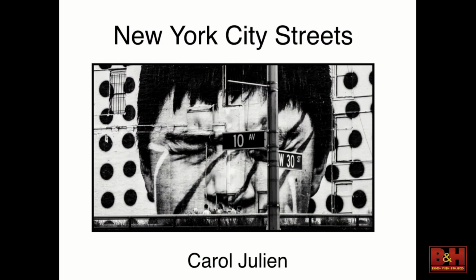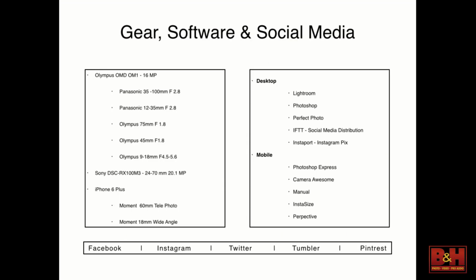All right, so let me just get started. First, I'm just quickly going to talk about what I use. As I said, I'm using the Micro Four Thirds format mostly. The OMD EM1 is my go-to camera. I have a bunch of lenses that I use. Most of the time I carry with me the Panasonic 12 to 35mm zoom. One of my favorite lenses is the Olympus 75mm. It's a really beautiful lens.